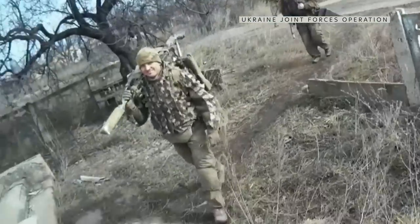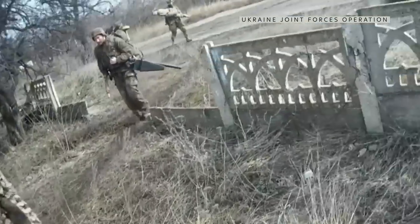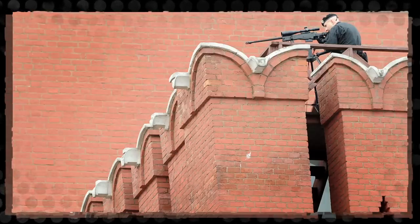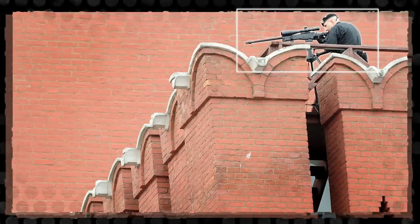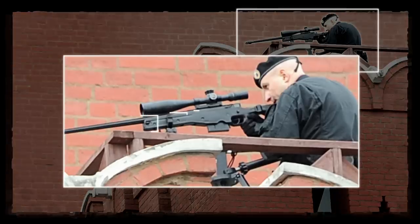And this isn't the only time that we have seen AI guns in the hands of the Russian military. This picture is from 2010. It shows a rifle being used by a Russian security services sniper on a gantry around the Kremlin in Moscow. If we zoom in, you can see those pins and receiver. They match up with the AI Arctic Warfare Magnum model.